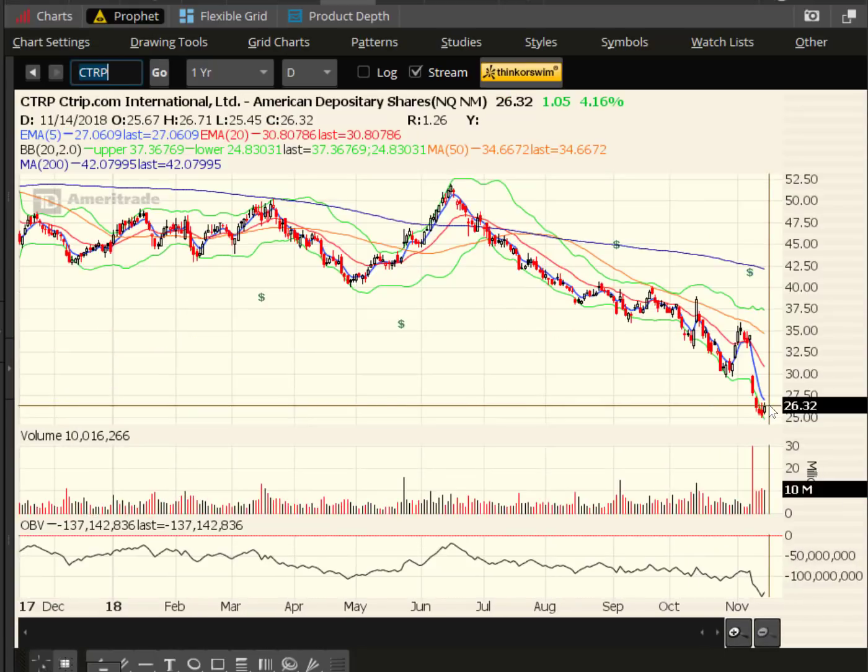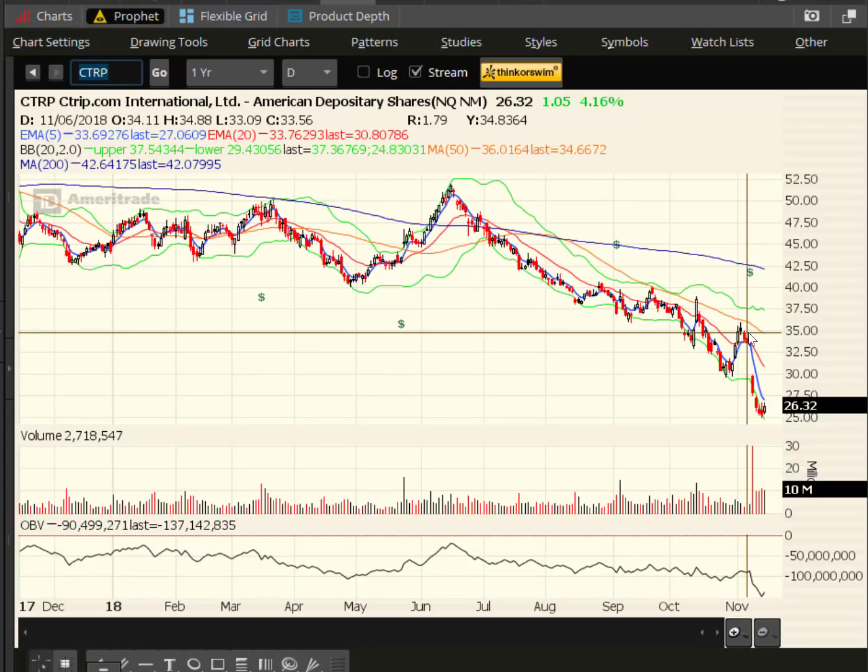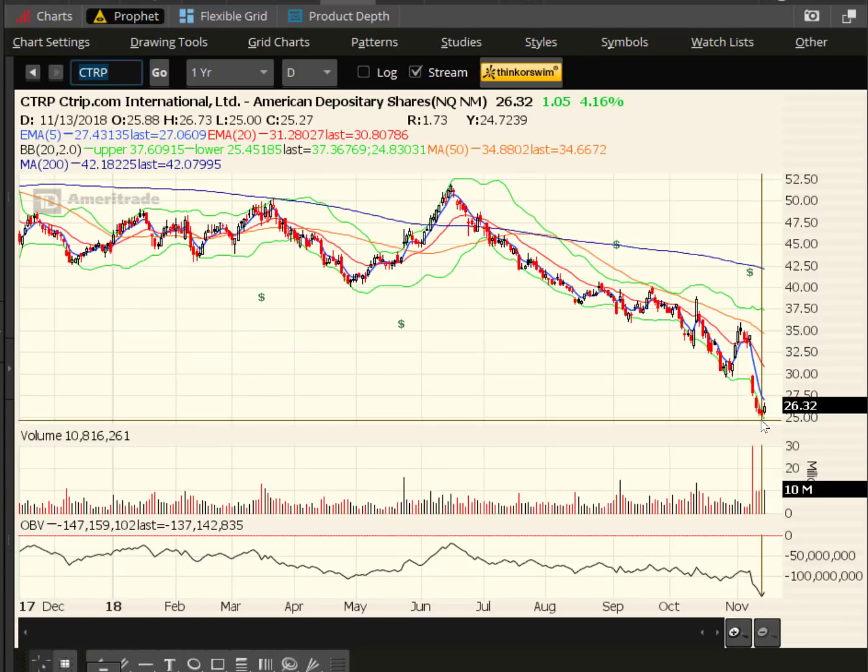How about C-Trip? Earnings gap down. We were up at 35 to start the month. Now we're at 26. That's a huge capital loss. If I had long stock in C-Trip, thank God I don't. If I knew the seasonality would be bad, that's one thing.